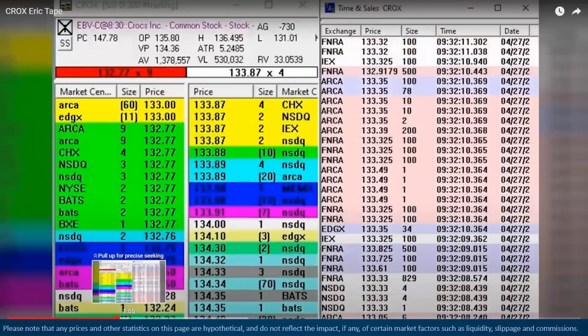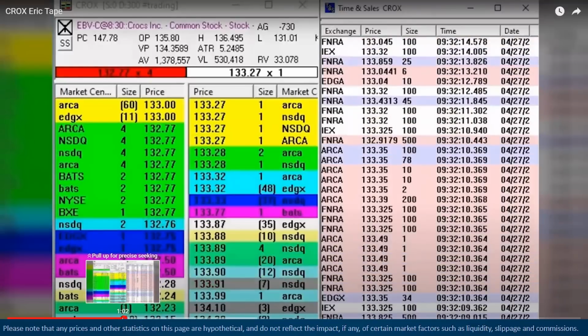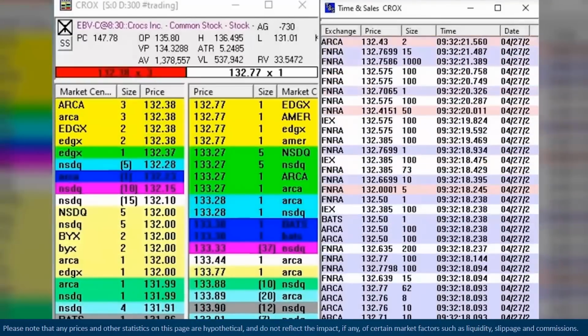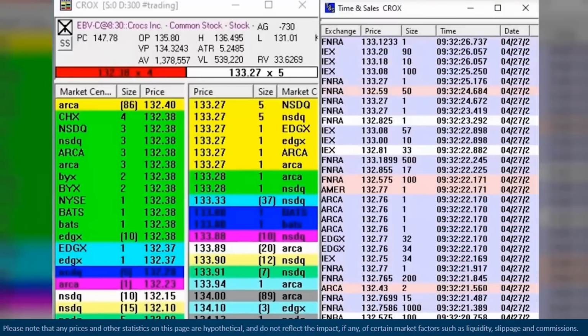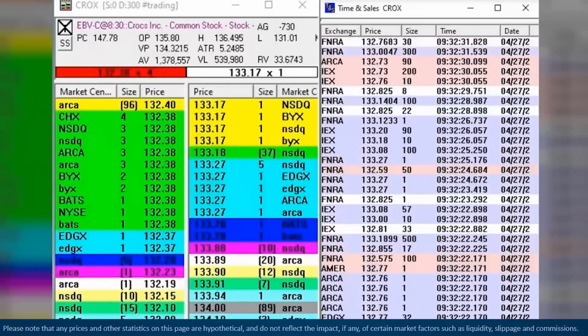And now, is this the pre-market? Have we opened? It's 9:36. Is it open? Oh, yes, I see NYSE on the screen. So it's open. Okay, good. Yeah, NYSE's open. This is just 9:32, the first couple of minutes. And this is the first attempt to hold this level at 132.50.